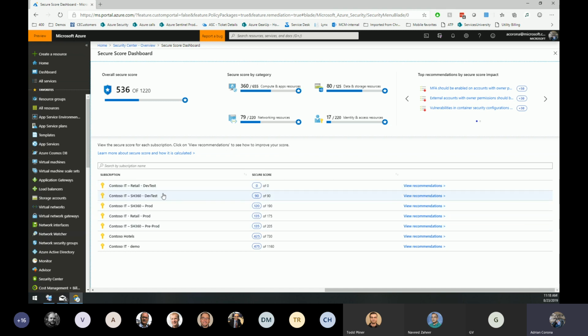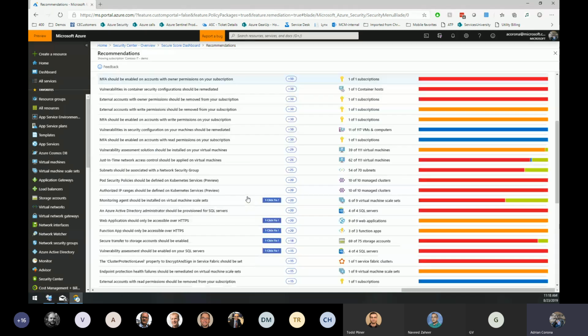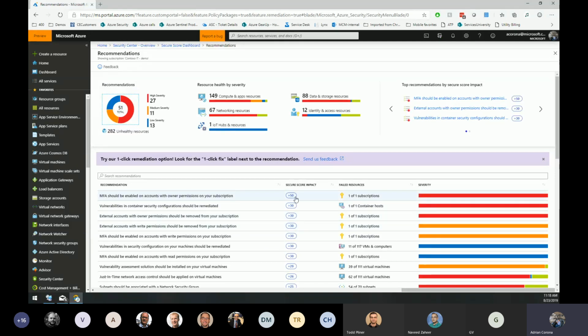If I go into a specific environment, I can see recommendations here. Like I'm going to go to Contexto IT demo. I have a bunch of them, and I see a secure score. So this allows me to focus on those recommendations that have the higher impact on this score, because they will bring my score and my secure posture to a more secure environment. And they may or may not be easy to implement. So we provide guidance on what are some of the things that you need to look into. And as I said, we look across the board. It's not just VMs. We look at multi-factor authentication. We look at other types of recommendations across the board.